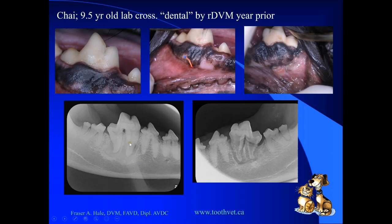This is what I would refer to as condensing osteitis, where there's not so much bone loss around the root tip, but change in the character of the bone right adjacent to the roots and then surrounded by a halo of even denser bone. And this is the result of chronic inflammation around the root tips.